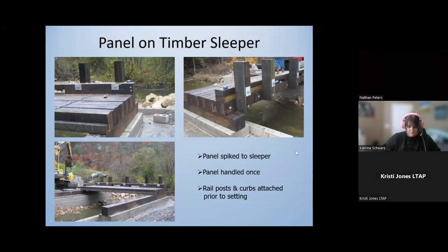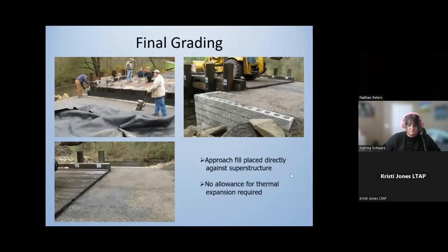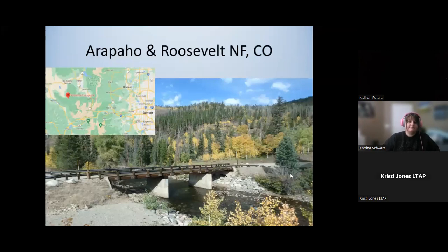Rail posts and curbs attached prior to setting. So again, prefabricated as much as we could. They'll come back in and get the curb face up here on the top side of that rail installed once everything else is set. So there's final grading getting wrapped up. And then here's a look at another project.